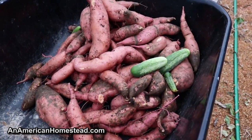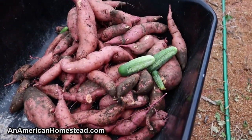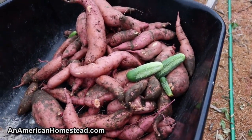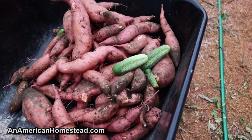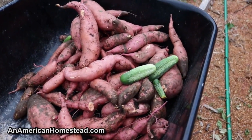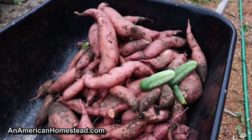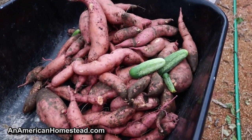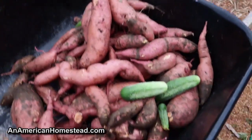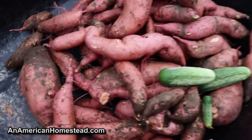Okay, so there's our sweet potatoes, and it's really disappointing. This is probably the worst sweet potato harvest we've had since we've been here. I think maybe it's the variety, because all the other years I used a variety from a roadside stand, and the guy retired and basically stopped selling them. I don't know what kind of variety that was, but they did amazing, spectacular. These are just really small, and there's not a lot of them compared to the ones we had before.